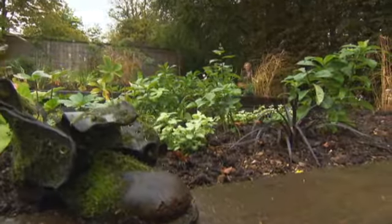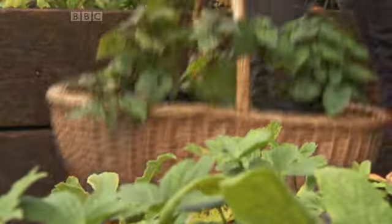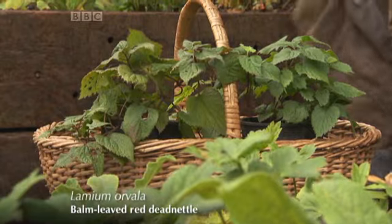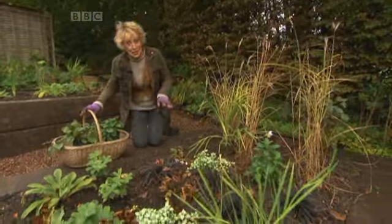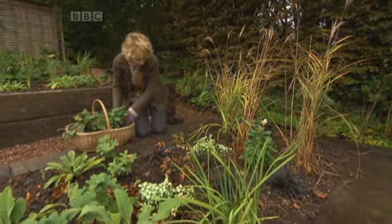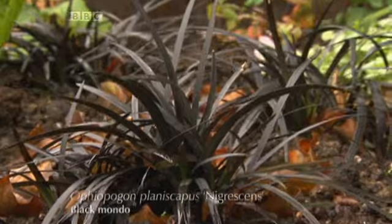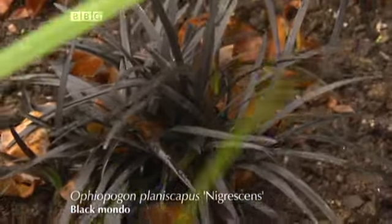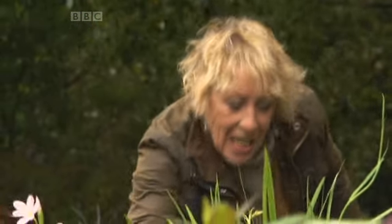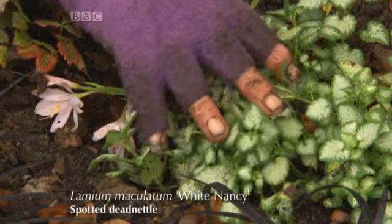I took cuttings of this lovely, handsome Lamium orvala way back in April, and now they've made fine, strong plants. And this is going to be their final destination. I think they're going to look just the job in here, alongside this Ophiopogon planiscapus 'Nigrescens'. It's a member of the lily family, but people call it black grass. And in amongst this other Lamium, this is Lamium maculatum 'White Nancy'.